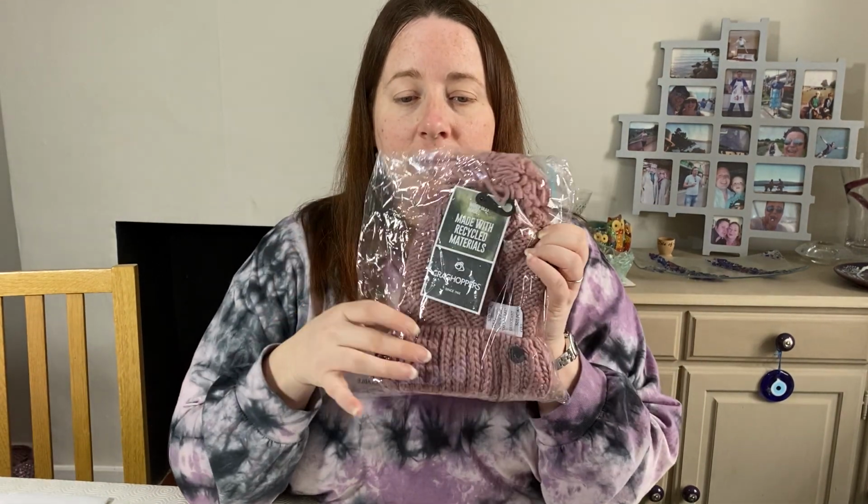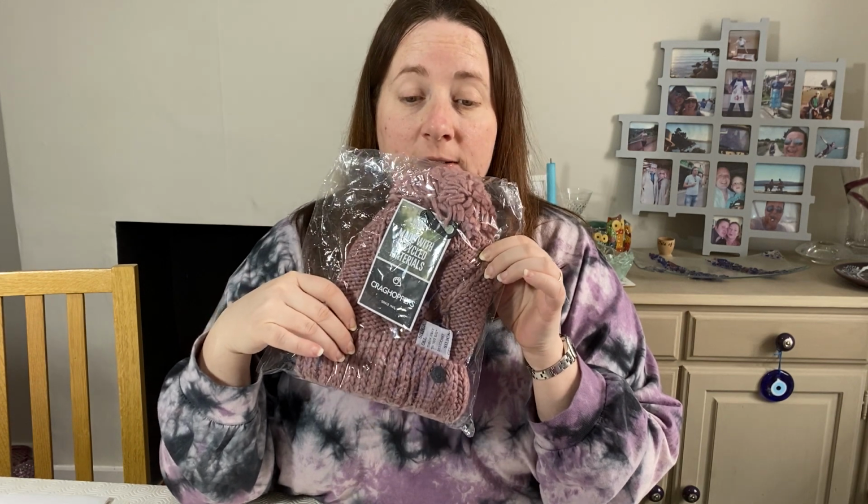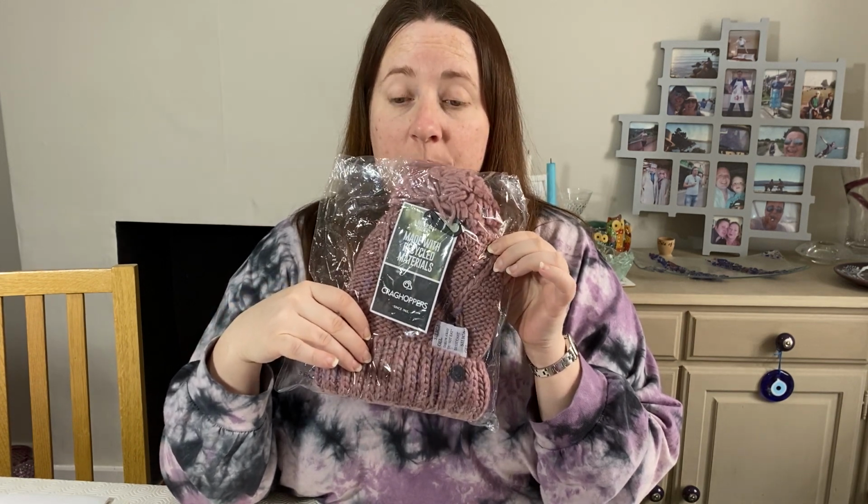Another hat here. This is a Craghoppers Kendra bobble hat. Brand new with tags. Listed in January. We paid £2.47 and it sold for £10.